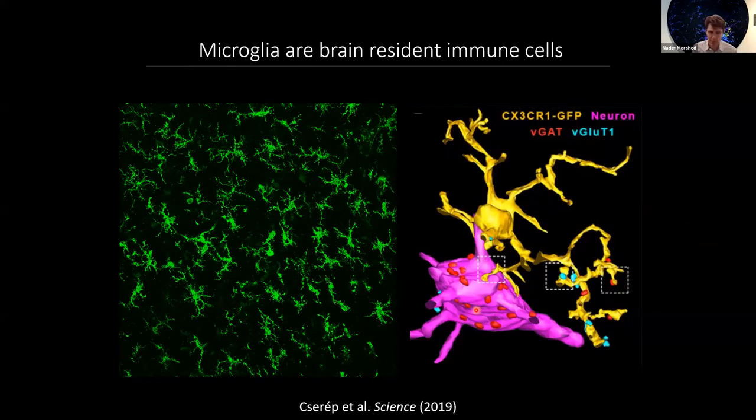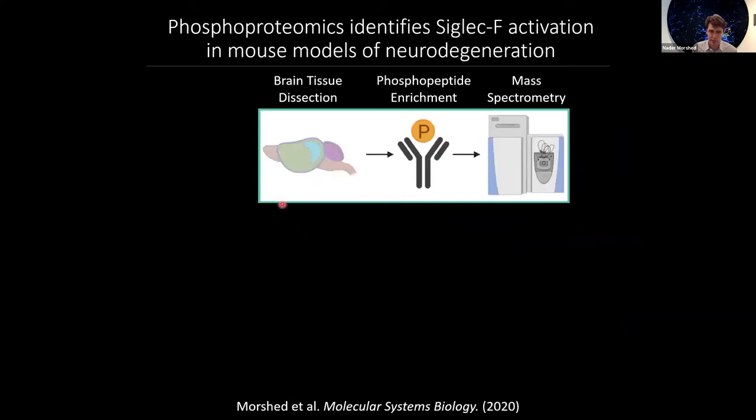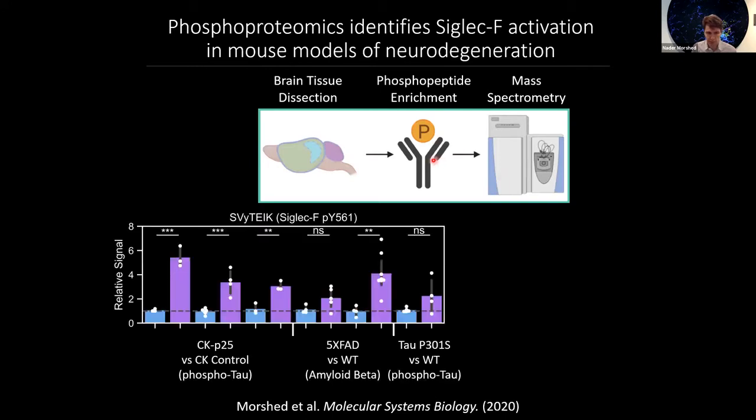And the reason why we became interested in these cells was a result of a phosphoproteomics analysis that we performed for our project. Phosphoproteomics is a technique that allows us to take a brain tissue dissection, and in our case, we used brain tissue from several different mouse models of disease. And this technique allows us to enrich for the phosphorylated sites on proteins and then analyze the abundance of these phosphorylation sites using mass spectrometry. And what we found in our analysis was that there was this protein, Siglec-F, that had increased phosphorylation across all of the different mouse models and brain regions that we looked at.